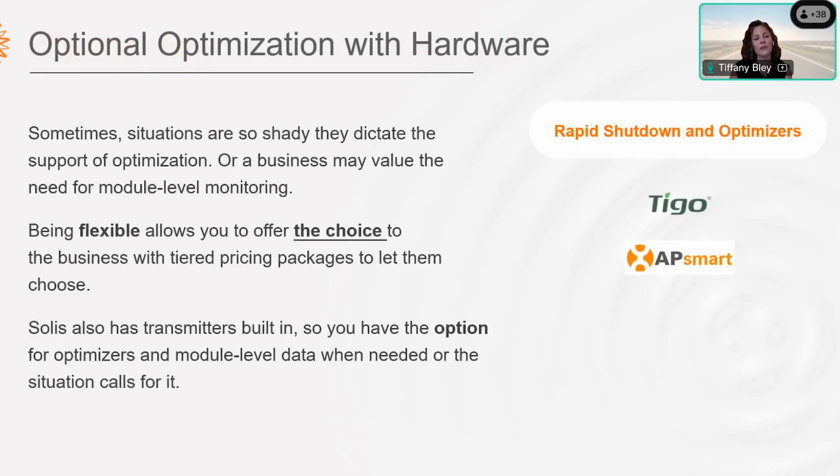We also offer optional optimization. So not only do we have global MPPT tracking that we're able to turn on the inverters to help with minimal shade mitigation and without hardware, we also have great partnerships in the industry to, if you have to deploy hardware optimization, we have the options for you to do that that are completely integrated into our system. So we have transmitters built into the product. So you have the option to offer optimizers or even module level data if the business owner requires it.